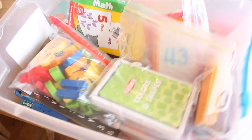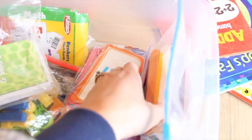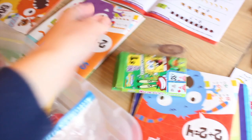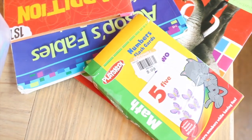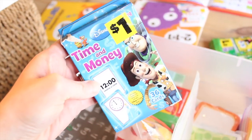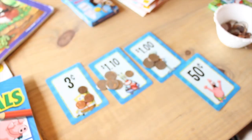Another great resource from the dollar store are flashcards. I've gotten so many of these flashcards at the dollar store, and they have a bunch of great ones for money, letters, numbers. And actually some of these came from the thrift store. You can see that was a Goodwill find, 99 cents. But another great resource for kids. This one is time. So, just some other things to keep them busy.